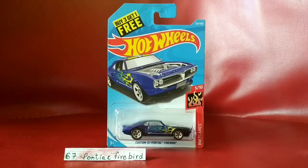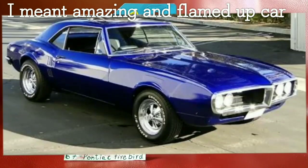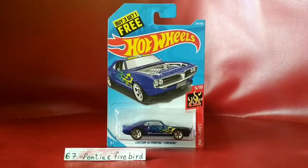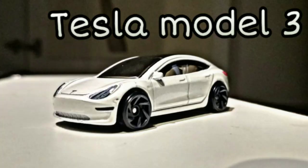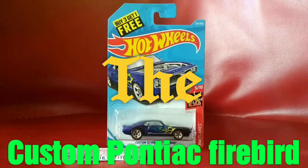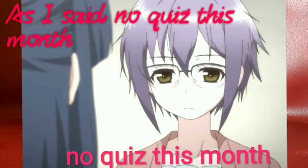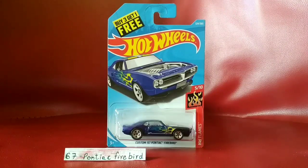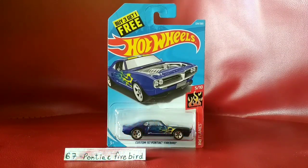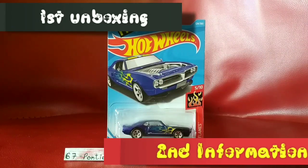And before we go in depth to this cool flamed up car, we gotta talk about last week's video. Last week's video was the electric car, the Tesla Model 3, which most of the car enthusiasts didn't like. So here it is, guys, the custom Pontiac. Last week there was no quick quiz, but the ratings were given for the Tesla Model 3, so it was quite good. Well, guys, it's time for the unboxing of this cool car. Let's see what this car's got.